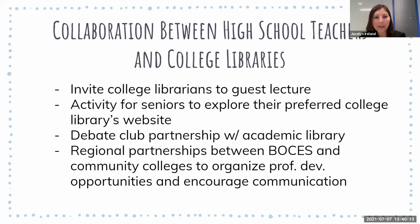And tag on to the last point. I'm a member of a school library advisory council that's organized by our local BOCES program. One of the purposes is to get academic librarians and school librarians to talk about the transition from high school to college.